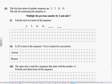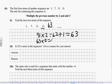Okay. The first 4 terms are 3, 7, 15, 31. The rule for continuing this sequence is multiply the previous number by 2 and add 1. Find the next 2 terms of the sequence. Multiply 31 by 2 and then add on 1. And then multiply 63 by 2 and add on 1. How many people got that? 127 and 63. Okay, pretty much everybody who did it.